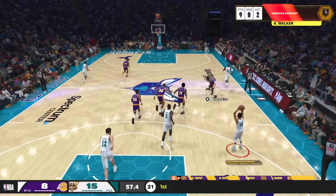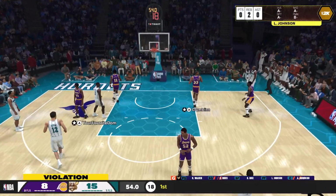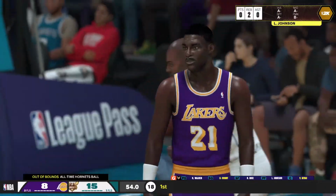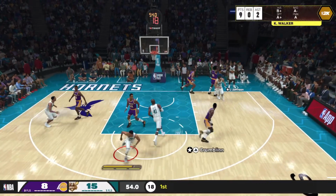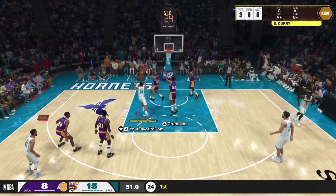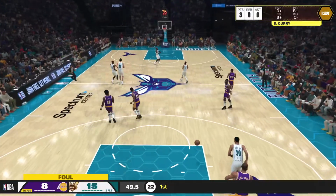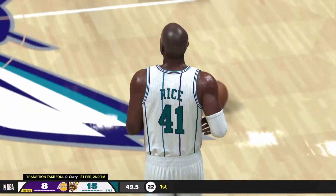So both teams making some changes here. Now the Hornets moving it up. Out of bounds as Charlotte keeps possession. Here's Walker. 9 points in the game. That won't go either for Walker. Los Angeles shooting their second free throw attempt on the night. Now a timeout called by Charlotte.